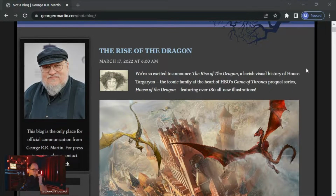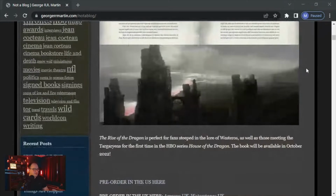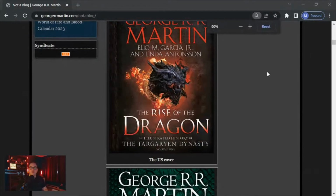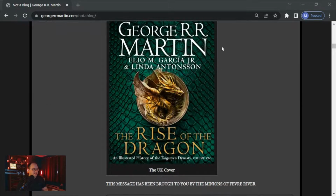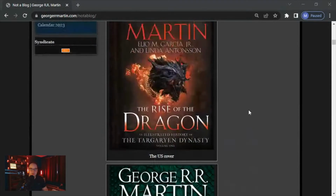It's going to be sort of an illustrated version of Fire and Blood, and from the looks of it, it's going to be in the same line as The World of Ice and Fire, right? That big, thick orange book, that sort of coffee table book with all of the pictures and everything. And here are two of the covers. So this is like the US cover and this is the UK cover. And I can't actually decide which one I like more, to be entirely honest. They're both really cool.